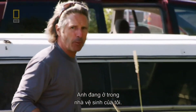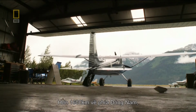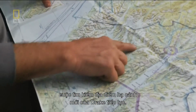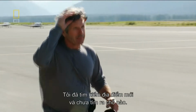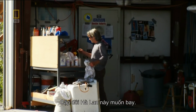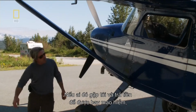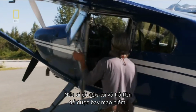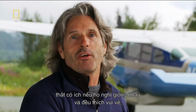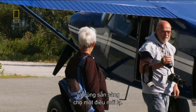More than 1,600 kilometers southeast, Drake's quest to find undiscovered landing sites continues. Yeah, I've been looking at new places and nothing's been working out. This Dutch couple called and they want to go flying. If somebody comes to me and they want to pay to do an adventure flight, it's helpful if they're sort of like-minded and fun-loving and also up for something new.